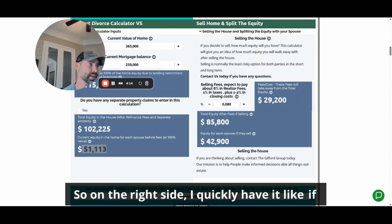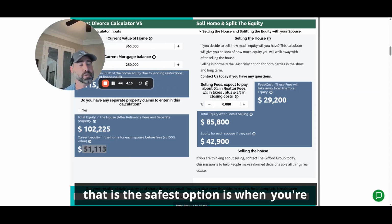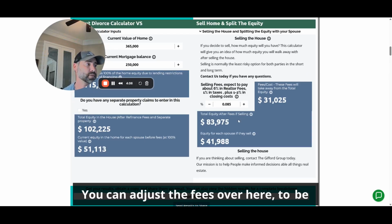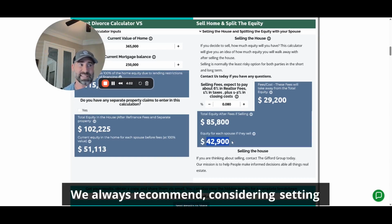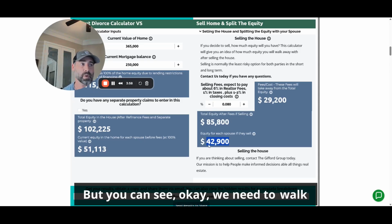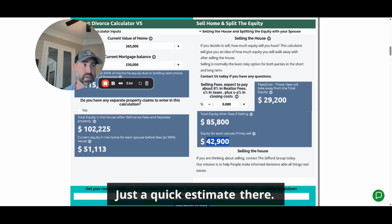So on the right side, I quickly have it like if you're looking to sell, because sometimes that is the safest option when you're going through divorce. We'll just sell the home and split the equity. You can adjust the fees over here to be what you believe is going to be realistic. We always recommend considering setting it up for about 8.5%. But you can see, okay, we'd each walk away with about $42,000 if we sold the home after fees. Just a quick estimate there.